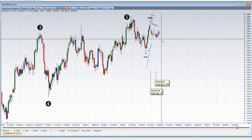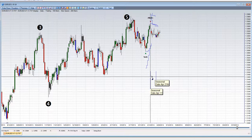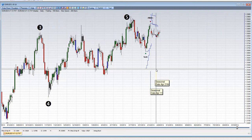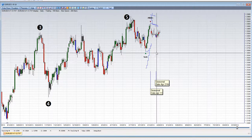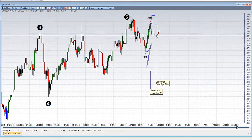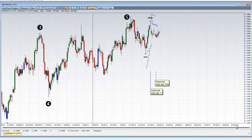Alright, so you can see that the Euro April seasonal day worked out well. It put a pivot high. The 21st right here, we put a low, and then we put another low the other day. That's why you got those two green indicators on the dates, and it's just been chopping around. So let's break it down.